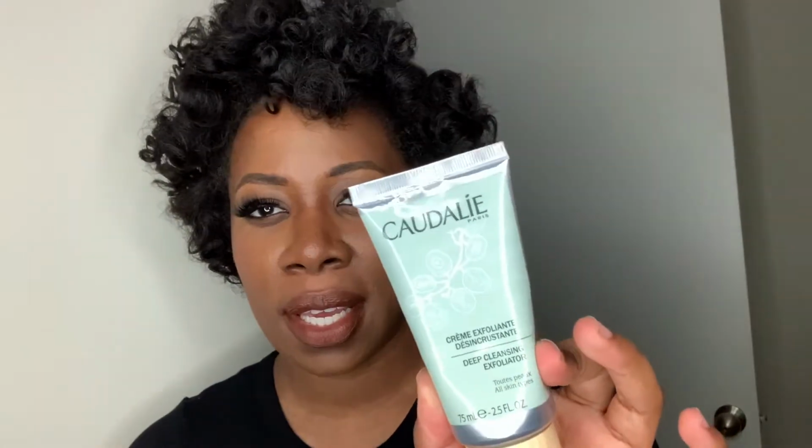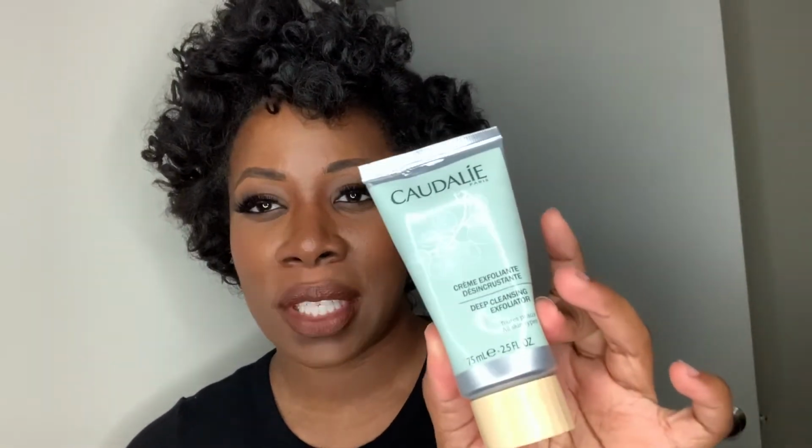So next I have my CAUDALIE Deep Cleansing Exfoliator. I wanted to get the Glycolic mask, but sometimes it would be out of stock, and when it is in stock, I'm like, do I really want it right now? Because I'm trying not to spend so much. I don't really want it, but it'll be great. I think it's only $35, so maybe down the line I'll get it. Who knows?